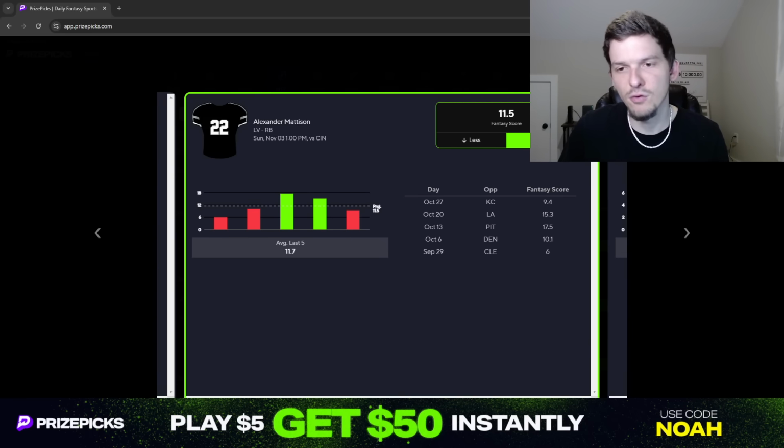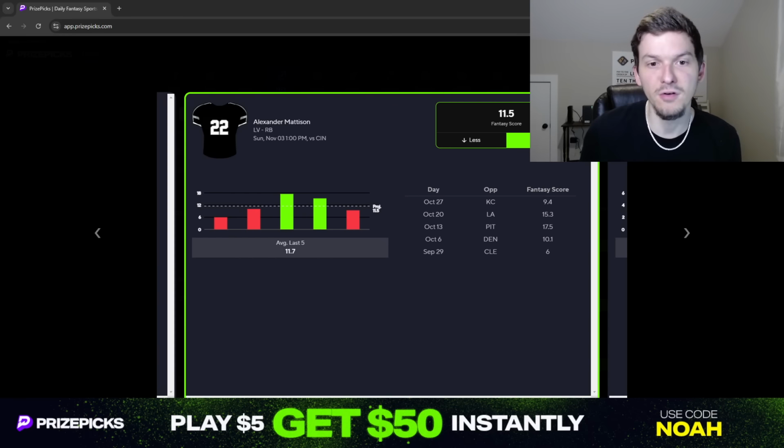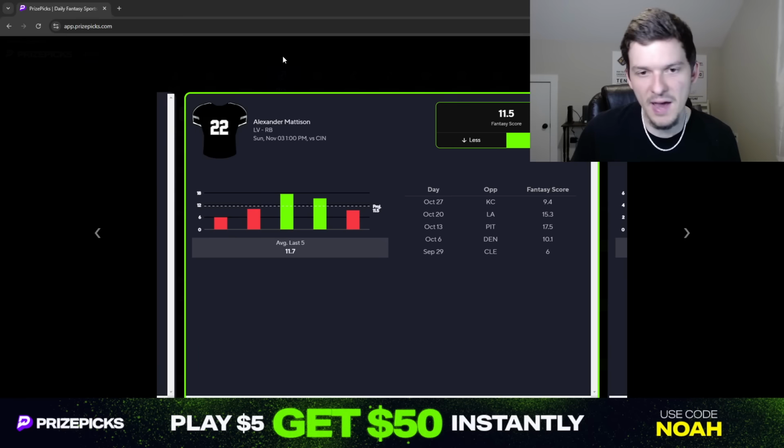And even in a game script where maybe the Raiders get behind, I don't think that's the worst thing for Alexander Madison because he has still been out there catching passes even in a negative game script. And this might be a negative game script for the Raiders. They're going on the road. They're 7-point underdogs against the Bengals. But I'm fine with that. Even if the Raiders get behind, I think we're still going to see Madison on the field, running routes, catching passes. And if he's catching passes, that's going to be great for fantasy score because those points really add up when you get a point per reception.